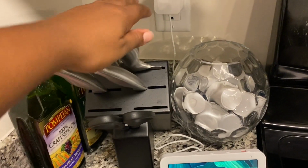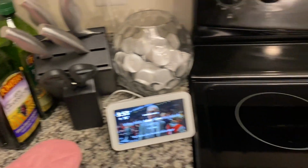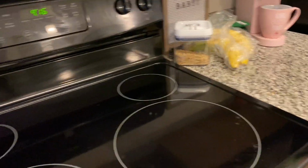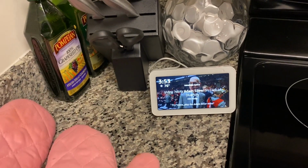And now these right here are my knives. I got those from Target, but I'm actually going to order the ones that I seen on Amazon. They are just all pink. I can't remember how much they were, but if I can find them, I'll link them below.